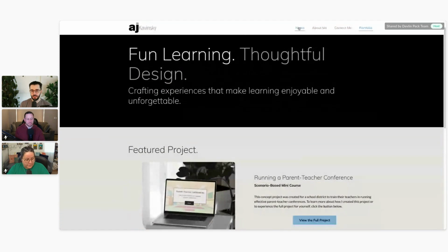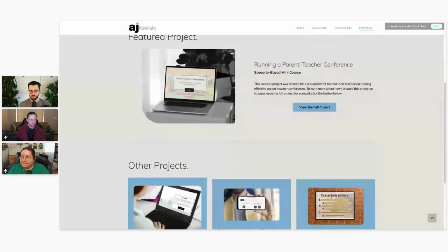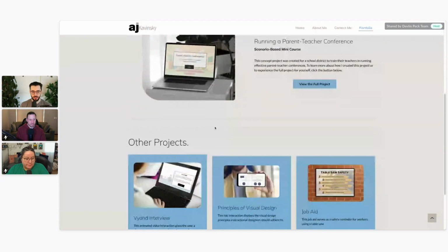A general tip is, we don't want to hide the projects in the navigation. That's probably what people are coming here to see. So if we could have these, either at least this one, but potentially all three be featured, that would be pretty nice on the homepage. So we'll check this one out.